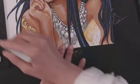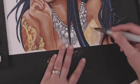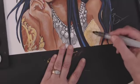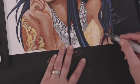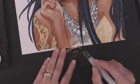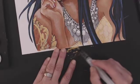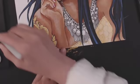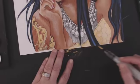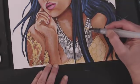What are you getting into under there? You're going to see how shiny it is. You can't tell yet. I'm going to surprise you when I lift it. You're going to go, ooh, ah. Ooh, when you see how shiny it is.